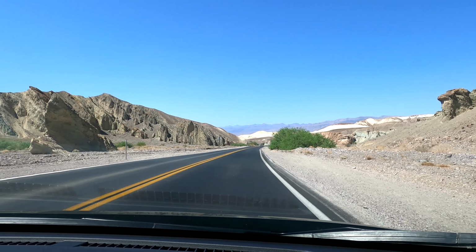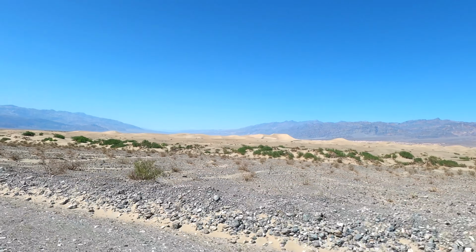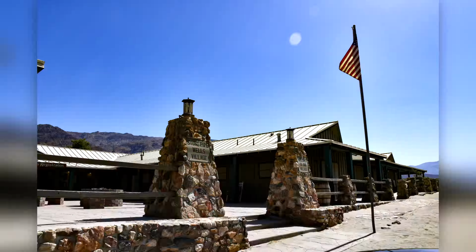So we made our way back to Stovepipe Wells, enjoyed views of the dunes we had plans to visit later, and saw the beautiful inn at Death Valley. There are a few accommodations inside the park, and they, along with the campgrounds, fill up quickly during peak months, so book early.